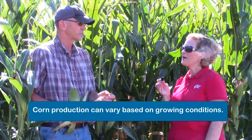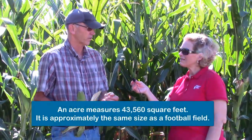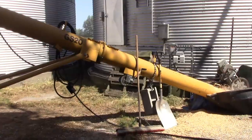Wow. So, and remind me, how big is an acre? An acre is 43,560 square feet, about the size of a football field. Okay. So, kids at home, if you're going to be watching football this fall, think about that. There could be up to 200 bushels of corn sitting on that football field. Interesting.